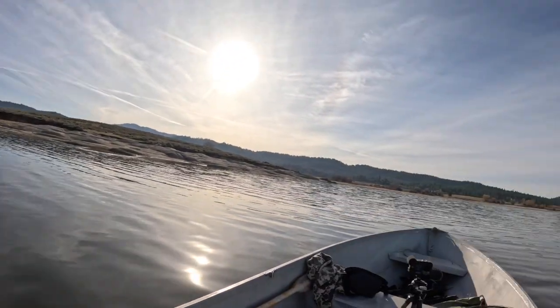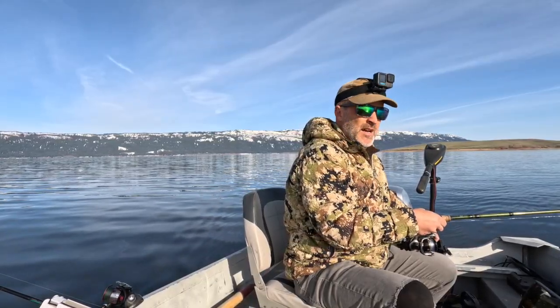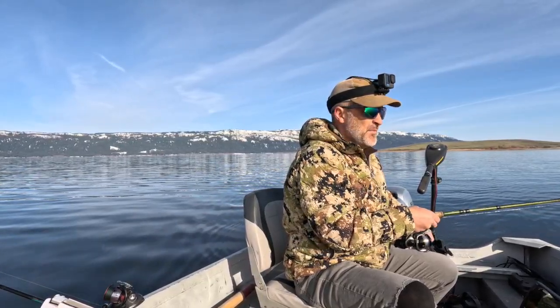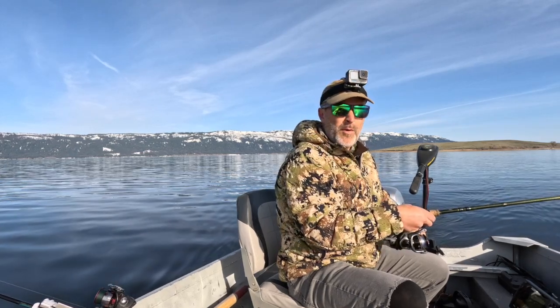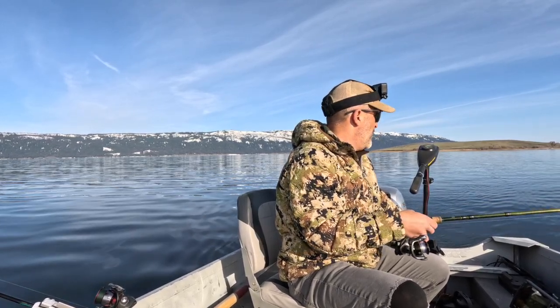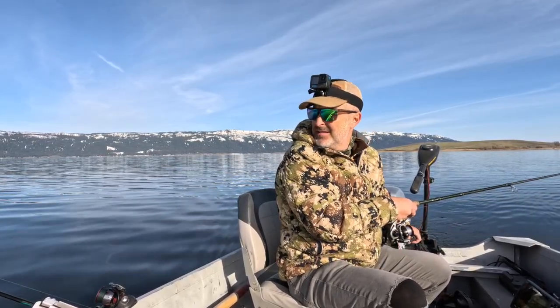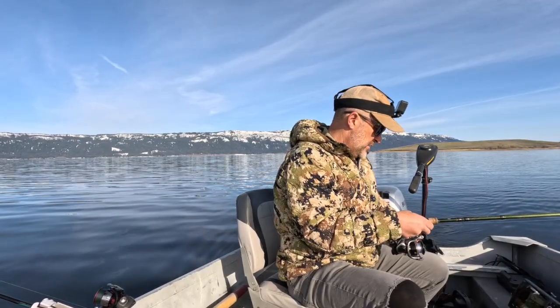7 feet of water, but I know we got some bigger boulders right here, so oftentimes we'll find a nice smallie in this area. Then I'm gonna work my way up the shoreline into some shallower bays. It's 43-degree water temp right here. I think when we get back in these bays, that will increase a degree or two.